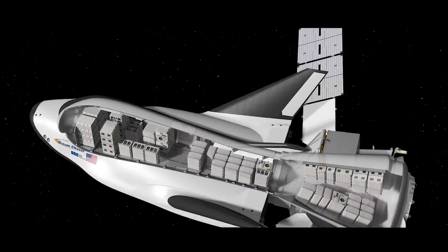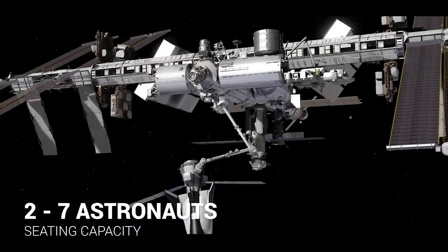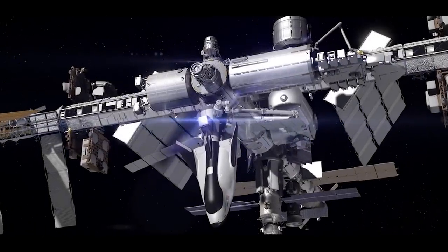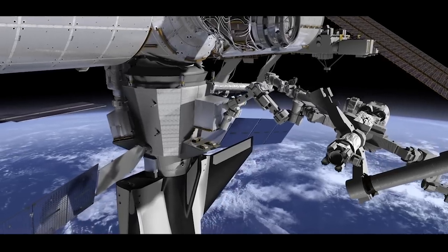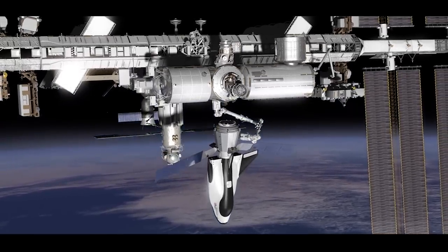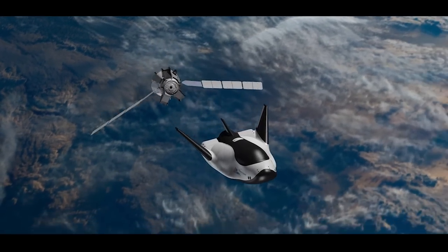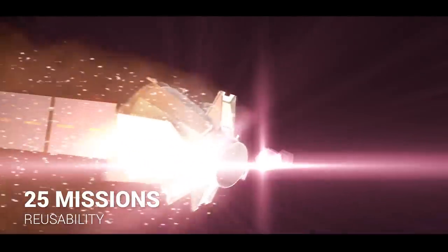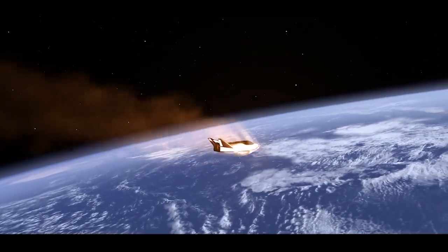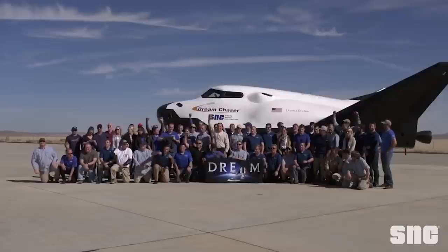Its cargo version can carry up to 11 kilopounds of cargo, and its crew version can carry 2 to 7 astronauts at a time. To make Dream Chaser affordable, its cargo version is designed to be reused 15 or more times. In contrast, the crew version is designed to be reused for a minimum of 25 missions. In 2016, Dream Chaser was selected by NASA to provide cargo delivery, return, and disposal service for the International Space Station.